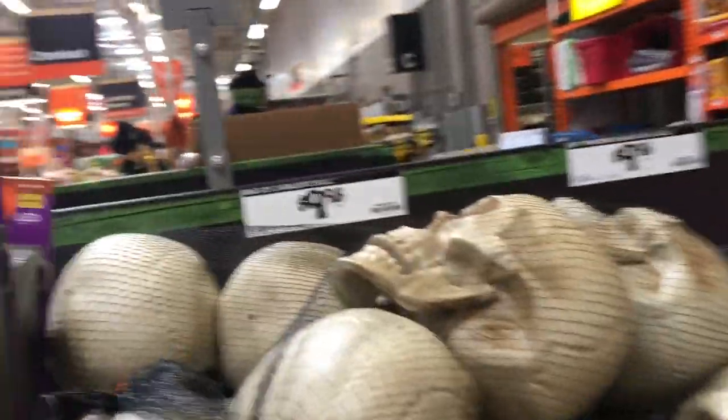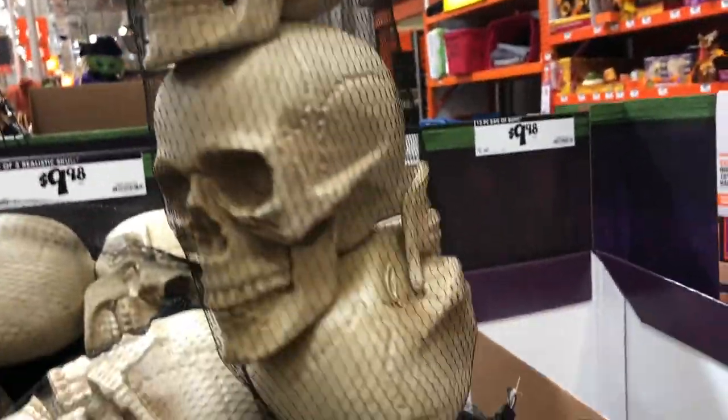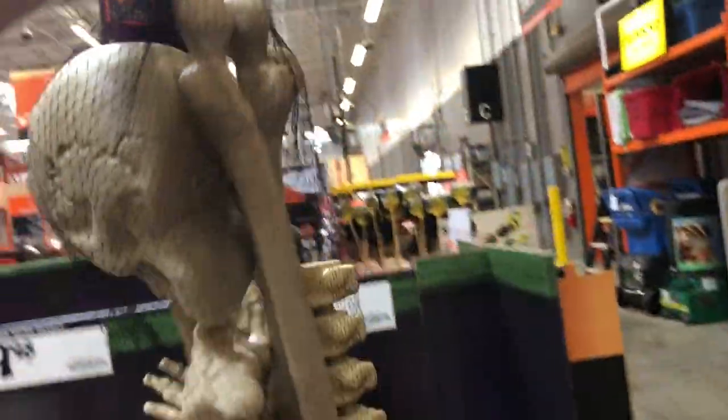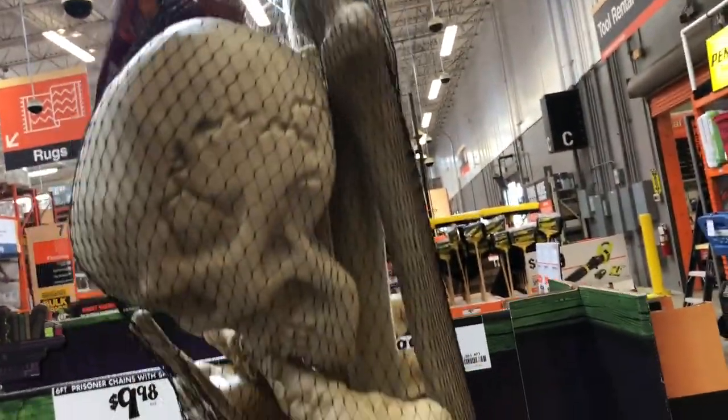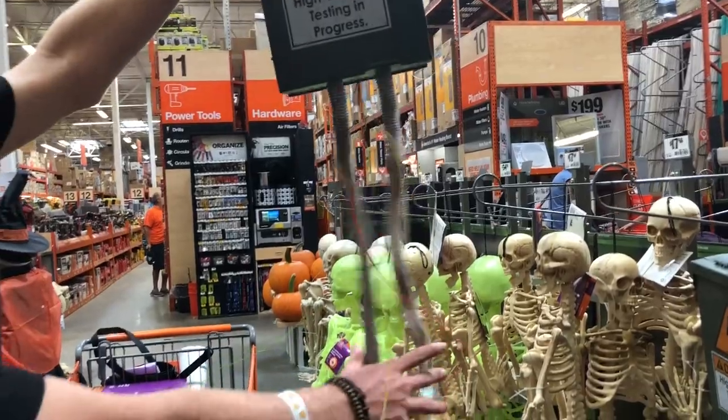Why can't I say eyes and lights together? A bag of heads. Hey, get the cart. Everyone needs a bag of heads. Right? Or better yet, a bag of bones. And you get the whole entire person. That's freaky. That is freaky.